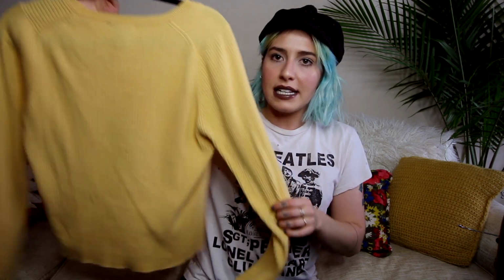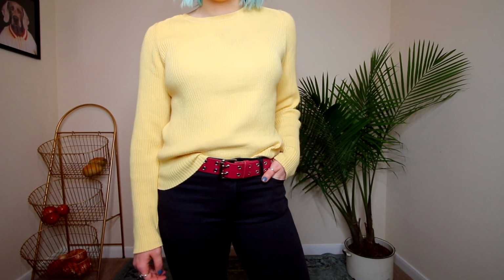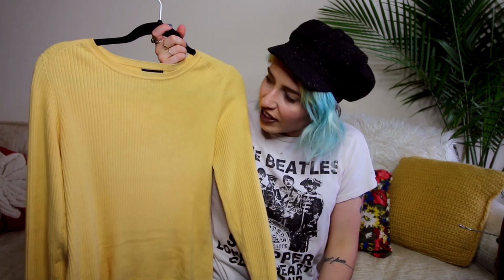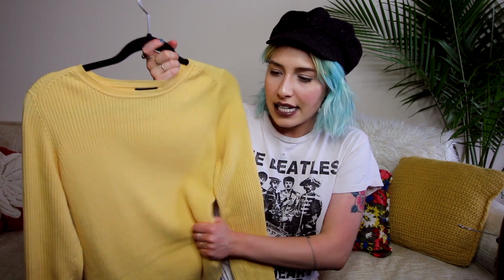All I have left are tops to show you all. And they're all on hangers because we've been obviously wearing these items for a while now. This is a yellow top that is long sleeve. It's like a sweater material, but it's pretty thin. And it's originally the brand American Eagle. So I love this color. I think it's the perfect pale pastel yellow, and I got this at a Goodwill.